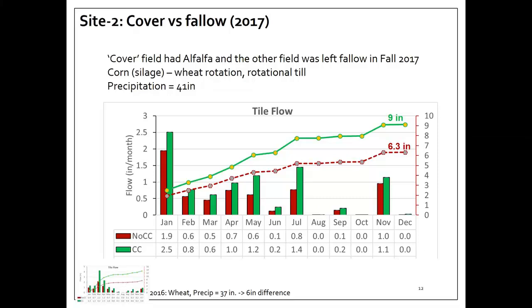We have a field. So this is the site that had a field that had an alfalfa cover on one side, and then the other side of that field was left fallow in 2017, okay? So look what happens here. The field that was left fallow had less tile flow than the field that had cover crop. That doesn't make sense, right? All right. It didn't make sense to me, too.